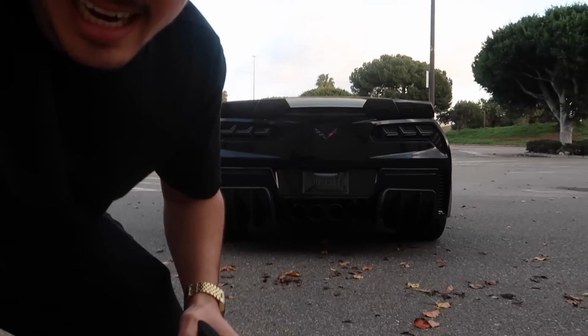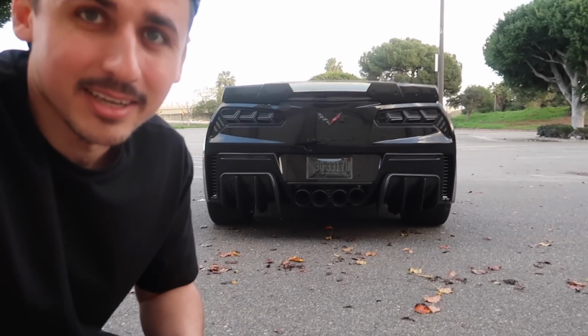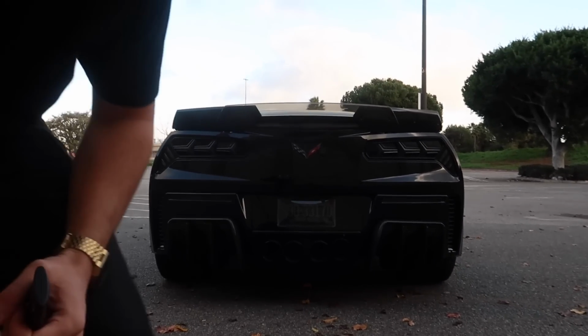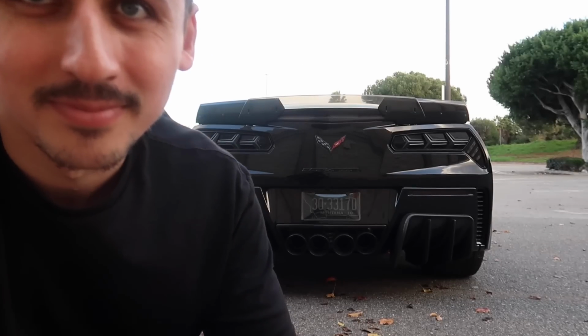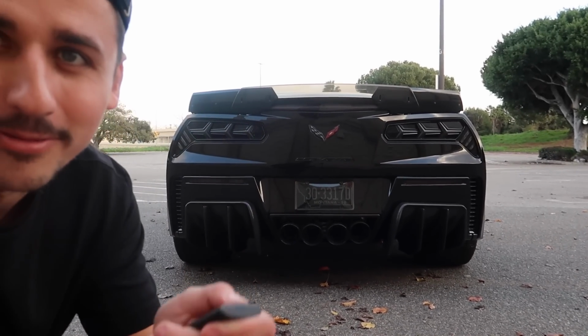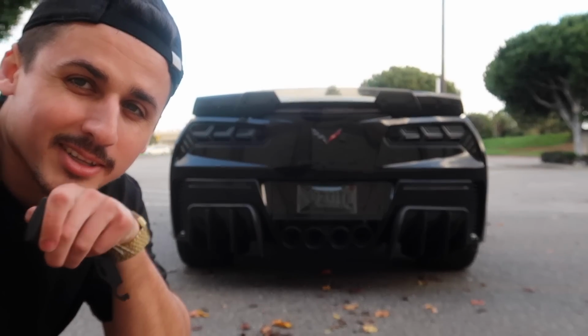So with all that being said and done, since I don't have the remote start with me, let me get the keys. Actually, I kind of want to make it fair and do it at the same distance as it was last time, which was around right here. So let's go ahead and get the remote start here. Let me get out of the way for you guys. Cold start, here it is, warm start.